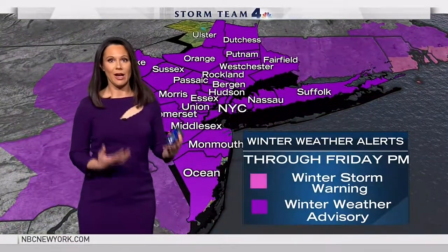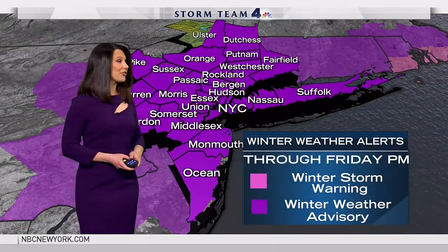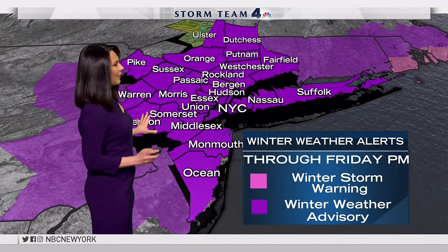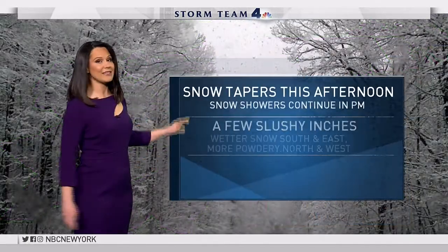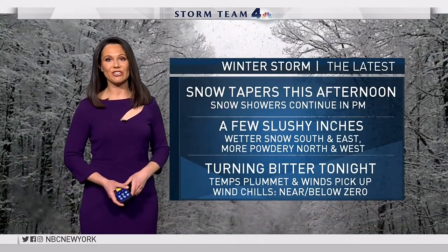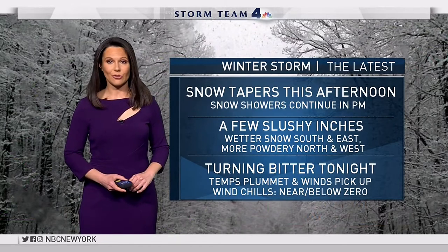Just lighter amounts. But most of the damage has already been done. Now, we don't have heavy snowfall accumulations in the city, but the winter weather advisories are still in effect, and we're going to see that snow tapering off to showers, leaving a few slushy inches on the ground a little bit more to the north and west of town.